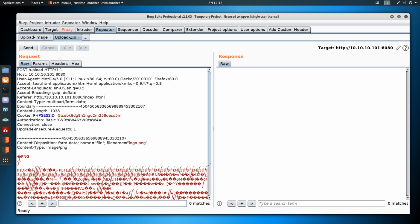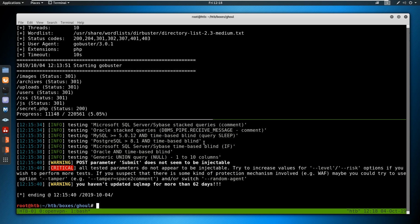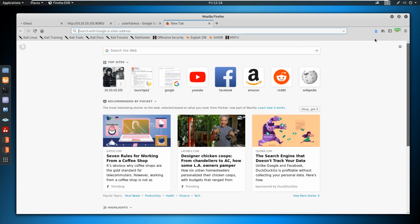The other thing we have is the zip. So let's check this one out. They only want zip files. And this is something that is tough to find on your own. It's a vulnerability called ZipSlip. And we also have Secret.php there. But I say it's tough.